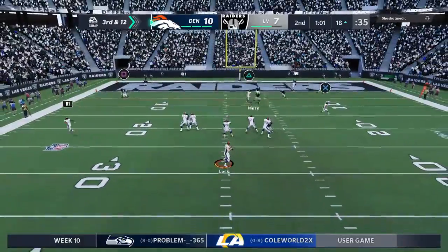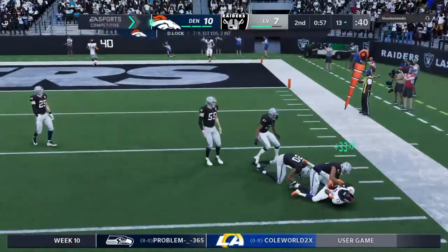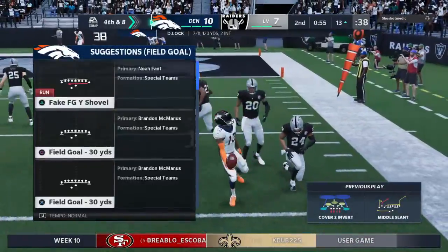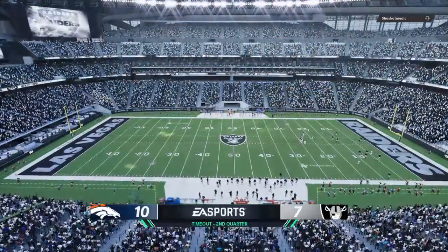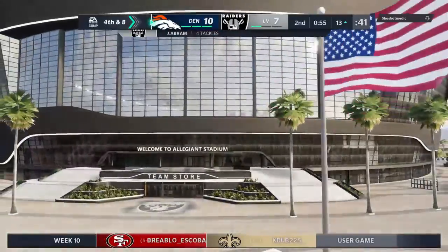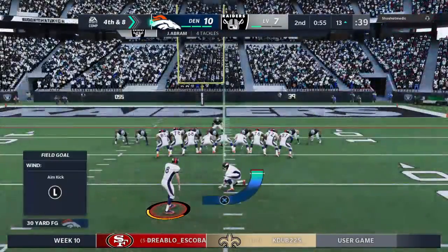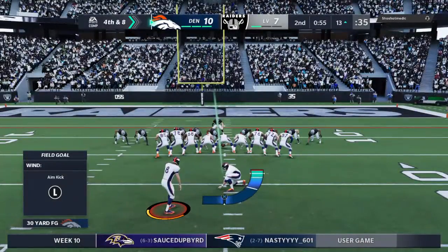Operating from the gun, Locke. Open man Hamler, that's complete. And the tackle made at the 13. He is well short of the 1st. Now the Raiders going to go ahead and use the 2nd of their timeouts, as the clock will stop with 55 seconds to go until halftime. A 30-yard attempt.